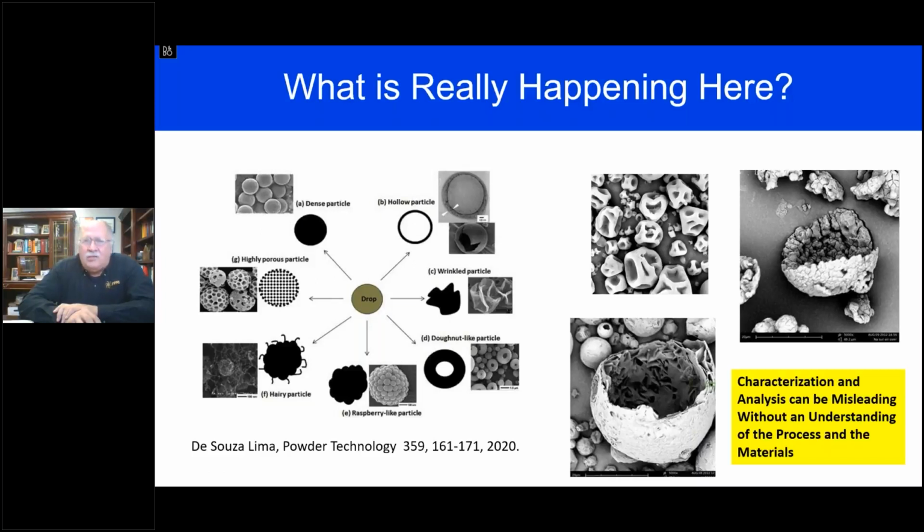So that non-spherical particle that we saw in sodium acetate, the sphericity might not have been right or the size was bigger, but that actually happened by a secondary step that we had never seen before. In fact, when you consider a lot of these analytical techniques that you do, you can do some great characterization and analysis.